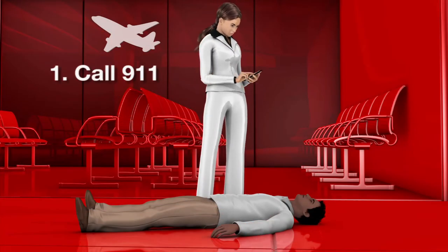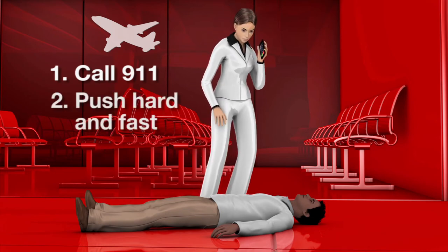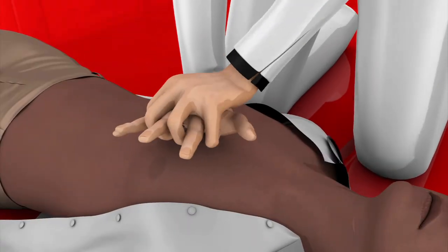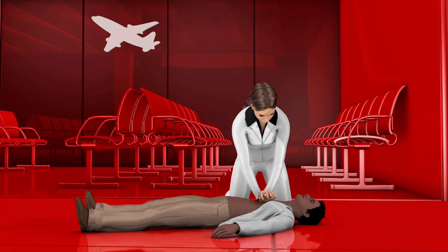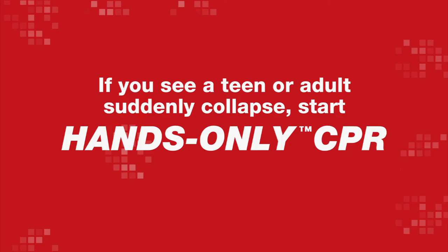Let's hope you never have to use hands-only CPR, but if you see a teen or adult suddenly collapse, don't be afraid to try it. Remember, call 911, then push hard and fast in the center of the chest until help arrives. Your actions can help save a life.